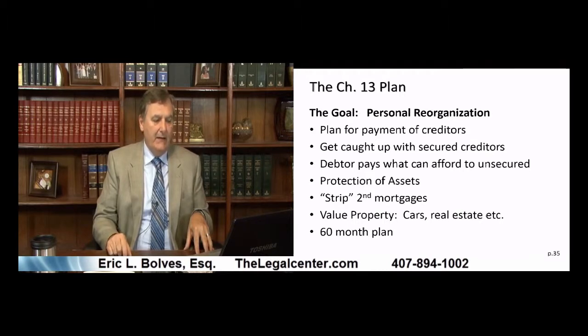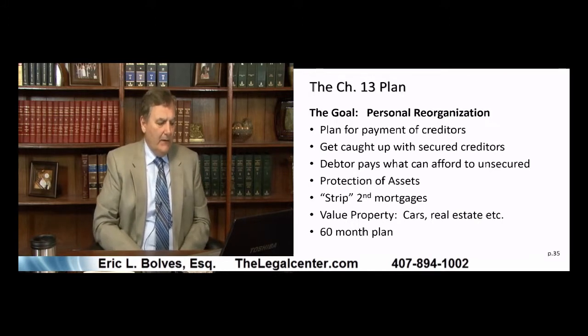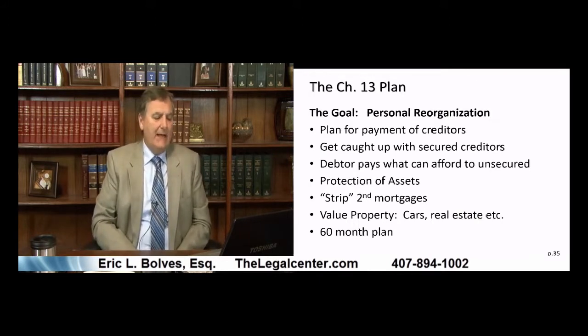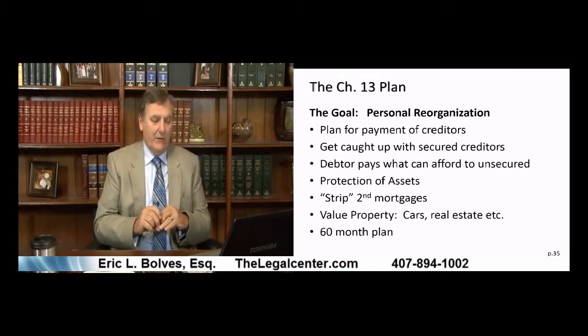Generally speaking, in a Chapter 13, you can protect whatever assets you want to as long as you pay the amount of your non-exempt assets through the plan to the trustee. Stripping a second mortgage. This has been available for a while in a Chapter 13 and is now available in a 7-2, but there's some hesitancy there because there are still cases on appeal where, if they go the wrong way, we may not be able to do that for much longer in a 7.